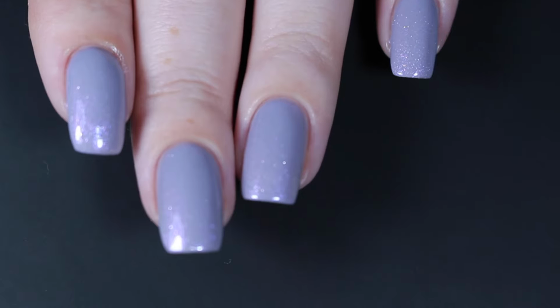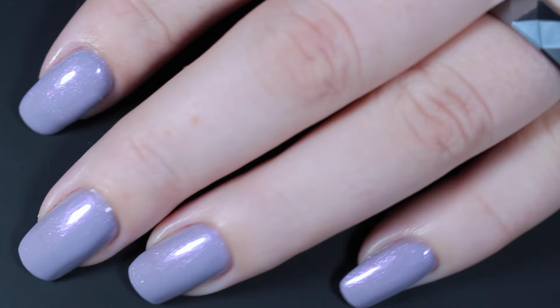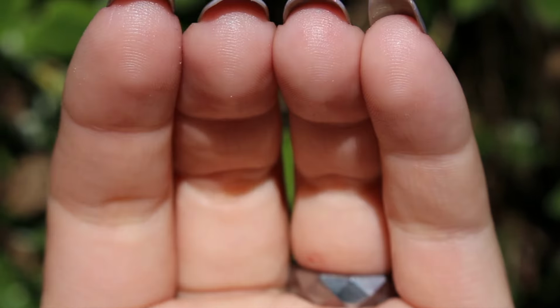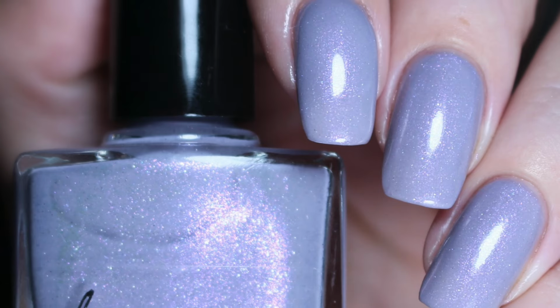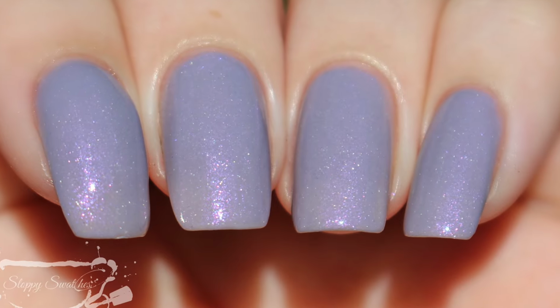Ready for Dreamland does dry down fairly glossy, so here's a look at the completed mani before top coat. Here's a view from another angle in direct sunlight with top coat. This is my swatch photo under artificial lighting, and once more at an angle in direct sunlight.